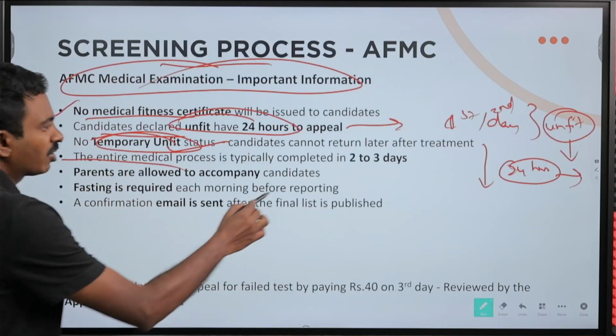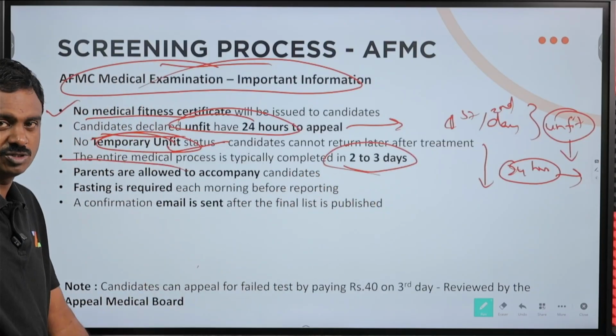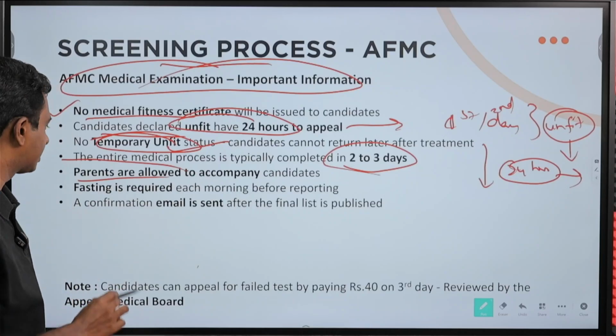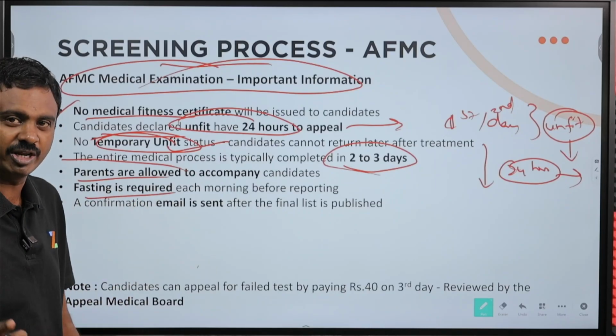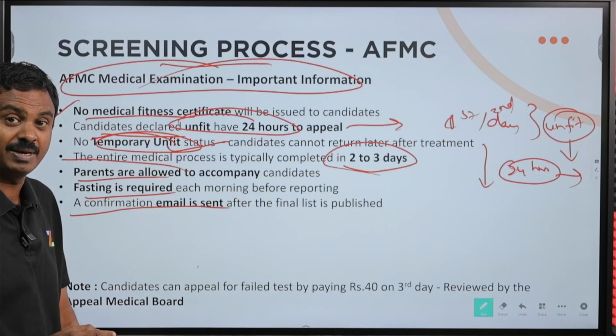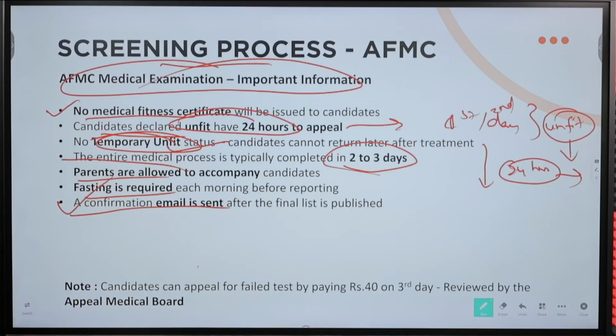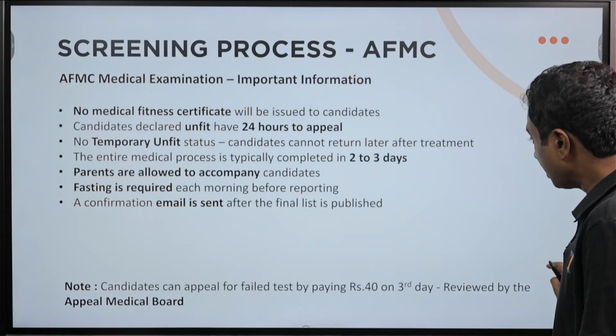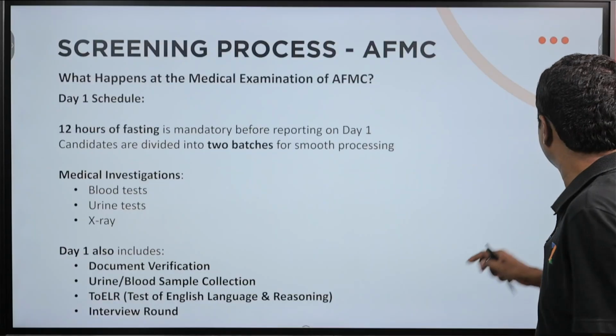The entire medical process is typically completed in 2 to 3 days. 2 days usually, but 3 days if you are appealing. Parents are allowed to accompany the candidates, and fasting is required each morning. Both the days, they will take fasting examination. We will go through that. And a confirmation email is sent. Please look at the final list both in the prospectus and the confirmation email. Candidates can appeal. Basically, if you are declared as medically unfit, you can appeal that.